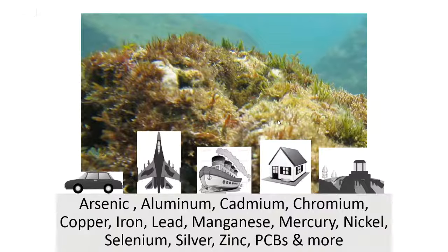So for this kind of study that we're doing through Sea Grant, as I said, there's not a lot of pre-existing information on these land-based pollutants in reef fish, so we're trying to build a bit of a baseline understanding of some of this, and we're focusing specifically on metals. And so these are going to be your more industrial urban pollutants.